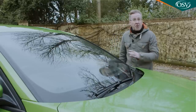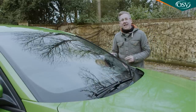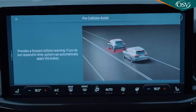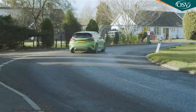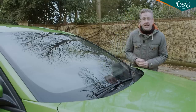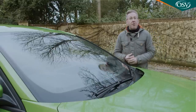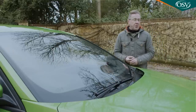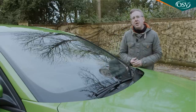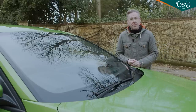OK, enough with general spec and options, on to safety. Now, as you'd expect, all Focus ST models come with autonomous emergency braking. Ford calls its system pre-collision assist with pedestrian detection. As usual with these kinds of setups, this one works as you drive to scan the road ahead for potential collision hazards, with a particular focus on pedestrians. It even works at night. If something you might be about to hit is detected, you'll be warned, and if you don't respond or aren't able to, then the brakes will automatically be applied to decrease the severity of any resulting collision. Should you still manage to have an accident, a post-collision braking system automatically applies the brakes to try and help avoid the car spinning off to hit something else.